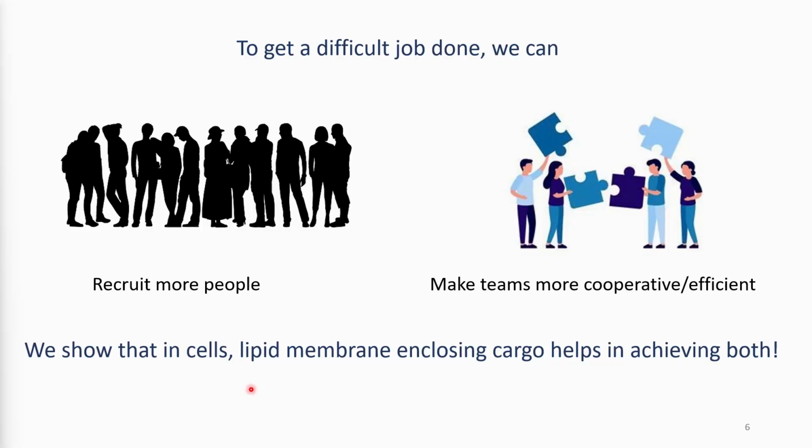That brings us to a question: how do teams of kinesins work together well to carry cargo and transport it over long distances? In general, if we have a difficult job to be done, either we can recruit more people to the job, or we can make existing smaller teams more cooperative. We show using Brownian dynamics simulations that the lipid membrane enclosing most intracellular cargoes helps in achieving both: recruiting more motors as well as making motor teams more cooperative.